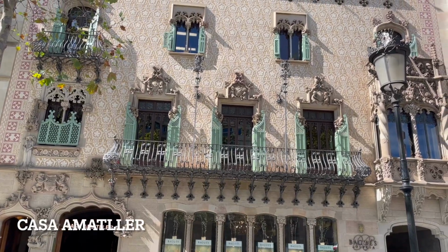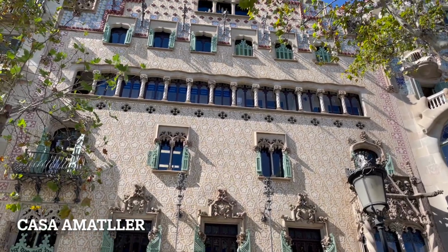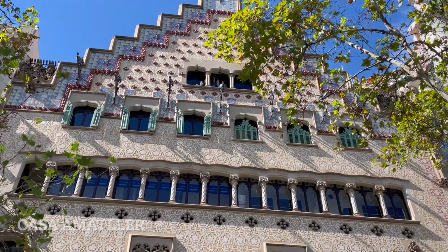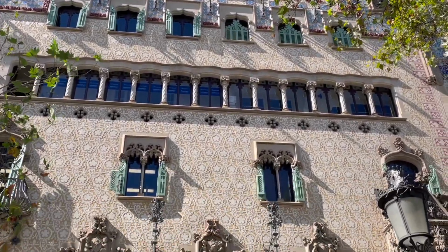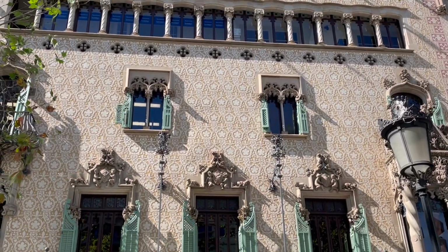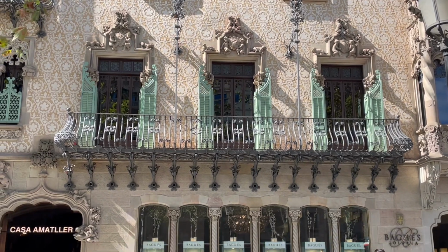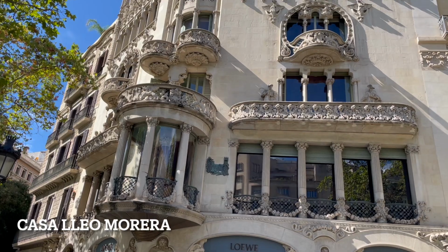Located to the left of Casa Batlló is Casa Amatller. It was designed for a family of master chocolatiers. Chocolates Amatller is one of the most well-renowned chocolate brands in Europe. If you choose to visit inside the house, there are references to chocolate throughout. Casa Lleó Morera is another spectacular modernist building.